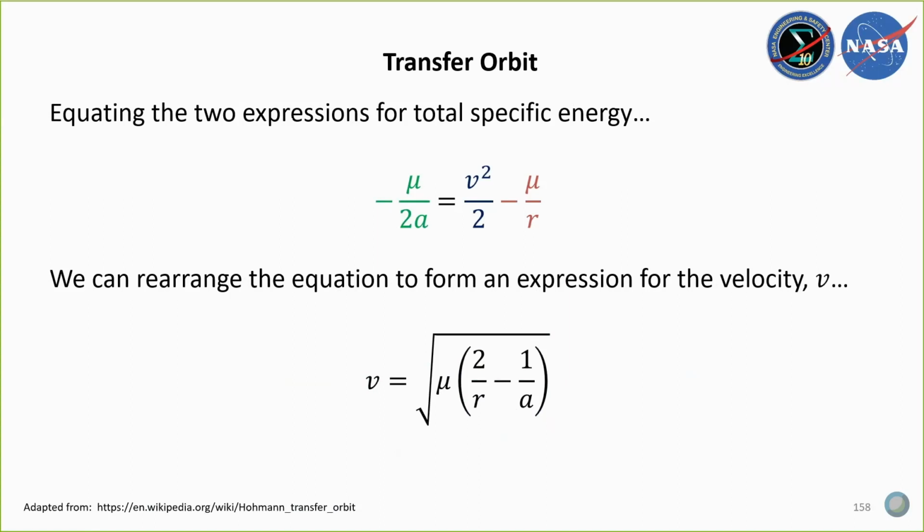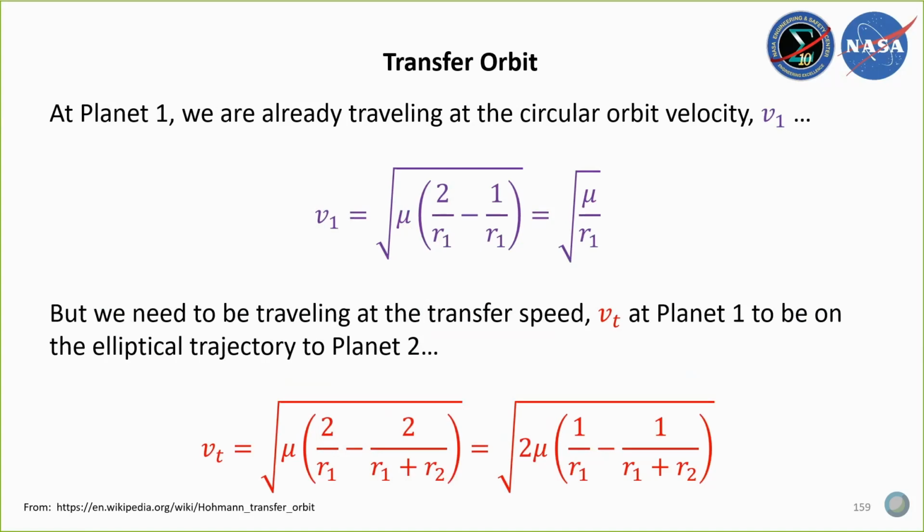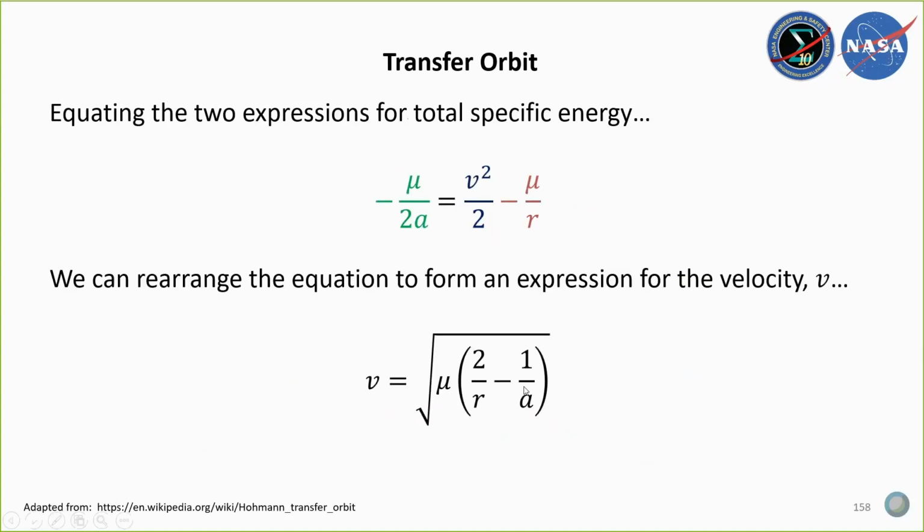I'm going to set minus mu over 2a equal to our other expression for specific mechanical energy, and I'm going to do some rearrangement and solve for v. So I'm going to form an expression for the velocity v. So what this tells me is at any given point in the orbit, if I know what distance it is from the central body, and I know the semi-major axis of the orbit, I can tell you what the velocity is at that particular point in the orbit. Really handy equation.